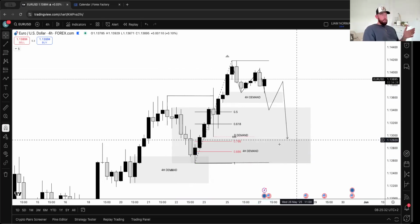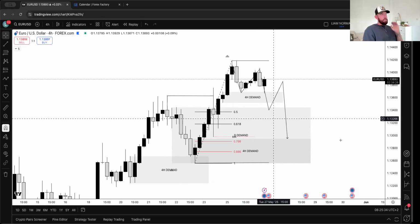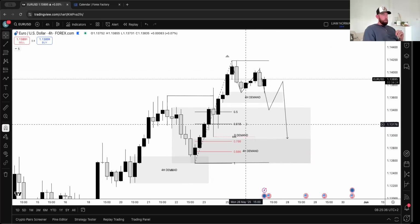So then I will make a decision, of course, on this area. Guys, does that make sense? Let me know if it does make sense or not. Again, it's not as clean.